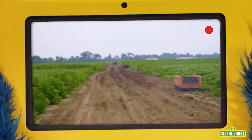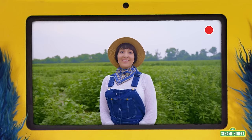Oh, hello, Miss Farmer. We need watermelon to make healthy watermelon ice pops. Can you help us, please? Hello, Cookie Monster and Gonger. Of course we can help you. Welcome to our watermelon farm.